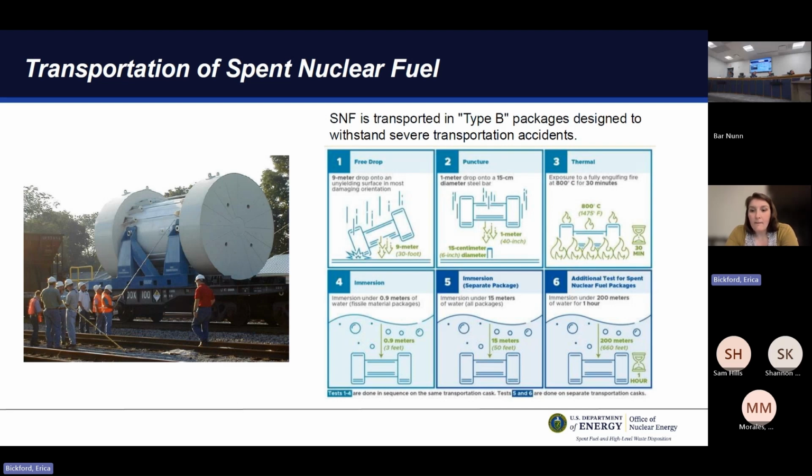Then a fully engulfing fire at 800 degrees Celsius or 1475 degrees Fahrenheit for 30 minutes. And then finally, immersion in water. And a single package has to be able to survive all four of those tests on the same package in order to meet those requirements.